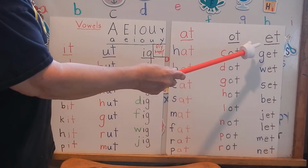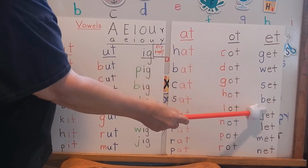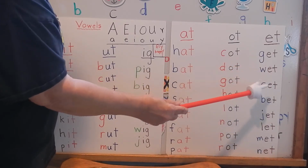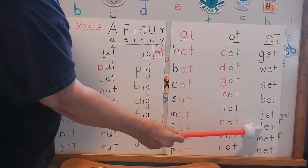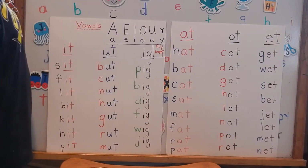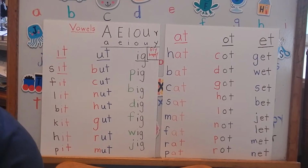All of these have et. See, they all have et all the way down. They're going to rhyme. Get, wet, set, bet, jet, let, met, net. How did you do on those? Okay, I'm going to read some books about school.